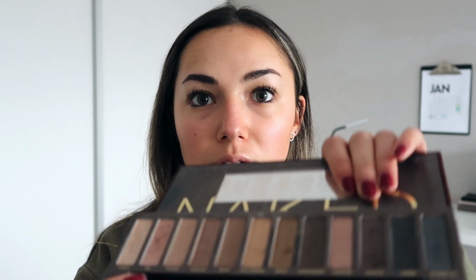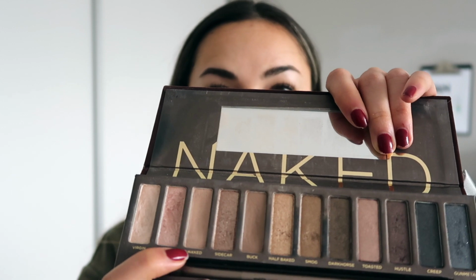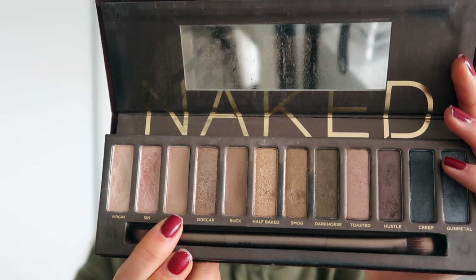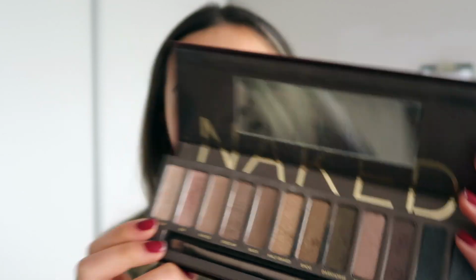So now on for eyeshadow. I've gotten really back into the Naked palette by Urban Decay. I like using Virgin, Sin, Naked, and Buck. So it's just Virgin, Sin, Naked, and then I like Buck. So I use this one on my inner eyelid, I use this one on my outer eyelid, this in the crease and on my lower lash line, and then this in the inner corner, like tear duct area.